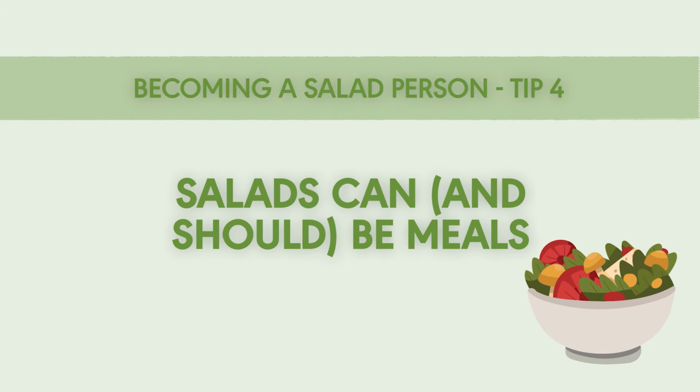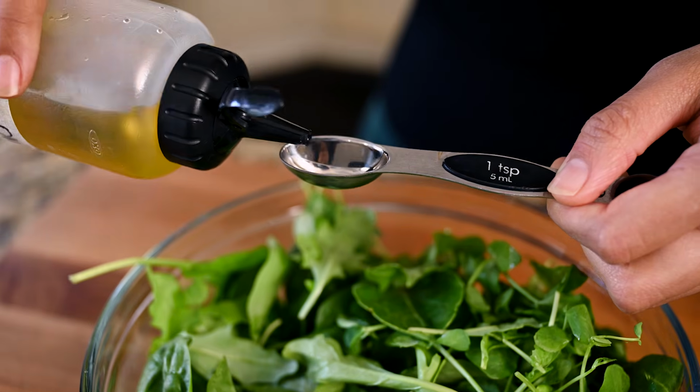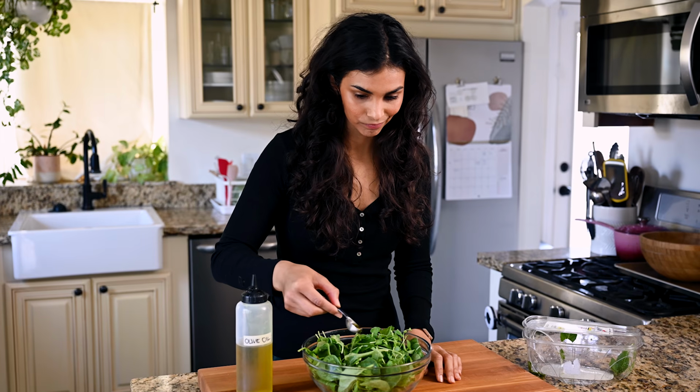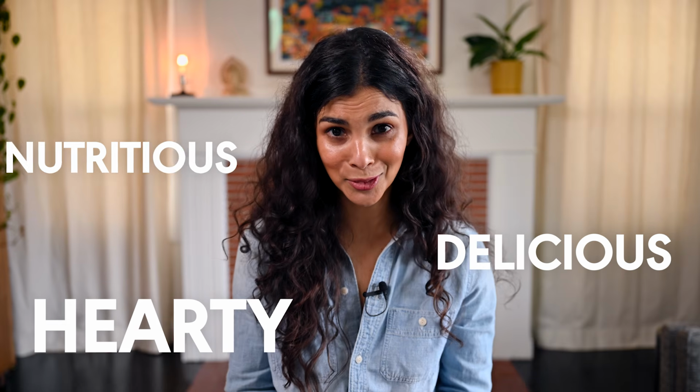Another huge mistake is not making your salads hearty enough. Think about it. If you make a little rinky-dink 200-calorie salad for lunch, you're probably going to be hungry in 30 minutes, and you might even start to resent salads, even though the salad didn't do anything wrong. Thankfully, there are a few different ways you can make your salads hearty and delicious and still nutritious.